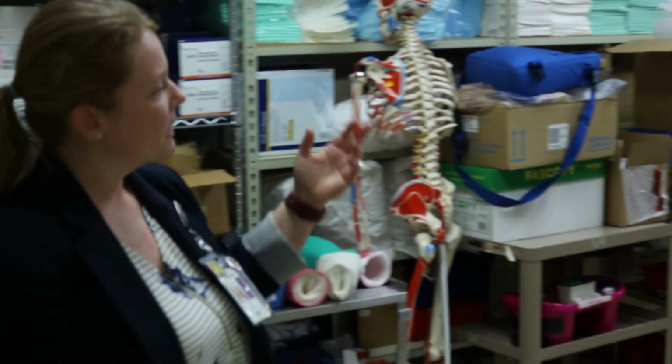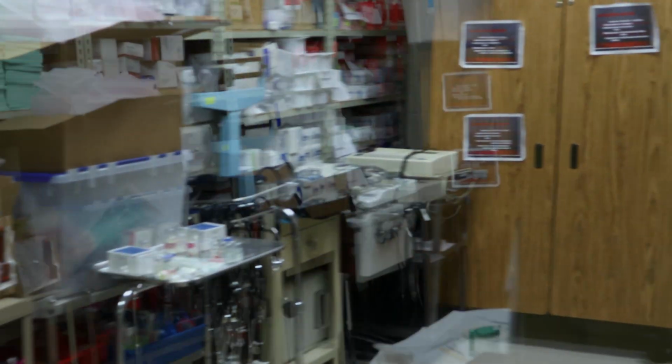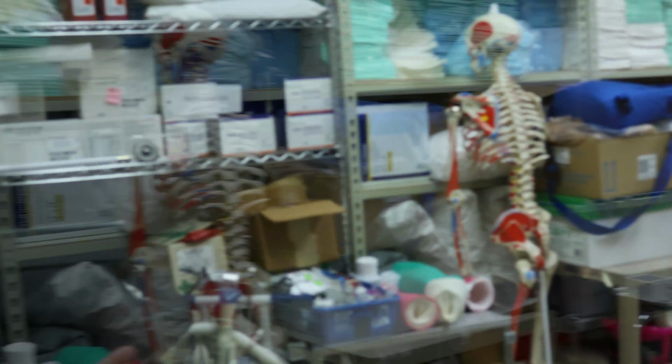If you come on in a little bit, you're going to see the storage unit. Everything is marked with "not for human use," and this is locked every night and when nobody is in here as well, so that nothing will happen.